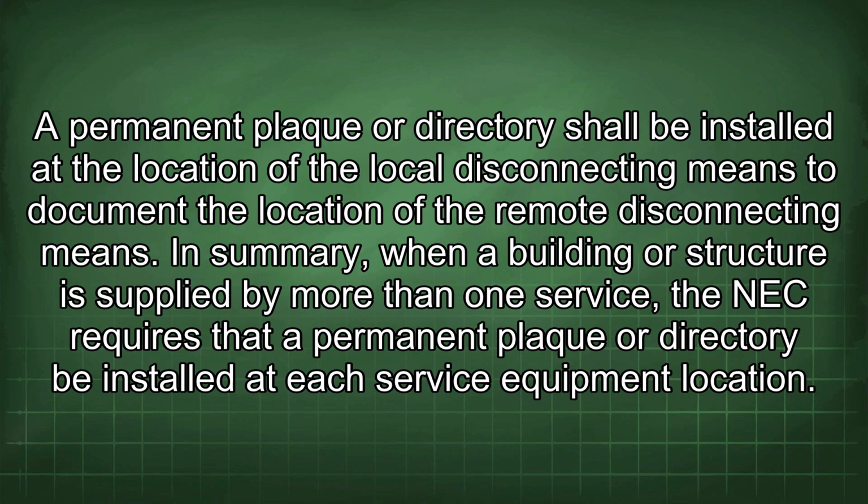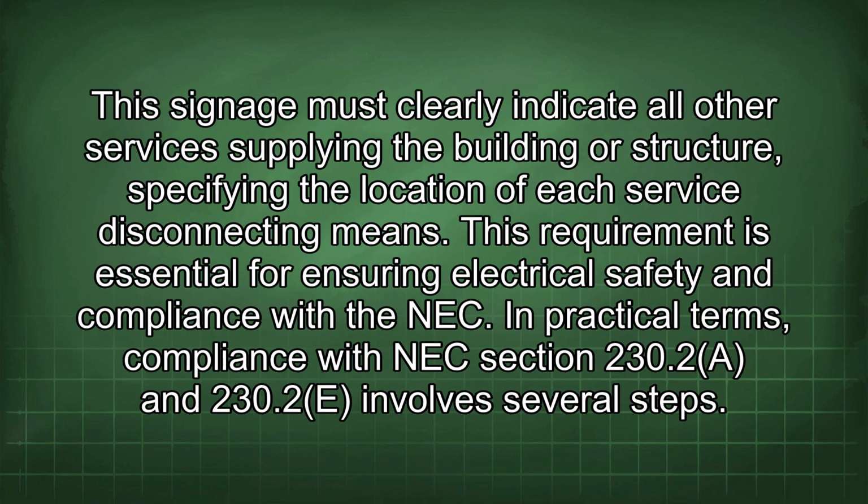In summary, when a building or structure is supplied by more than one service, the NEC requires that a permanent plaque or directory be installed at each service equipment location. This signage must clearly indicate all other services supplying the building or structure, specifying the location of each service disconnecting means. This requirement is essential for ensuring electrical safety and compliance with the NEC.